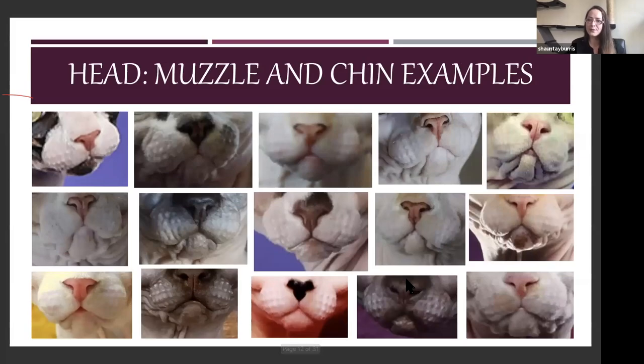Here are some examples of muzzles and chins. You can see how rounded they are, very puckered. Every one of these cats looks very kissable. Nice firm chin. When you're looking at the cat from the front view, you kind of want the chin to really support that muzzle. You see how it's going from side to side. It's nice and puffy, it's prominent. There's good depth to the chin as well.